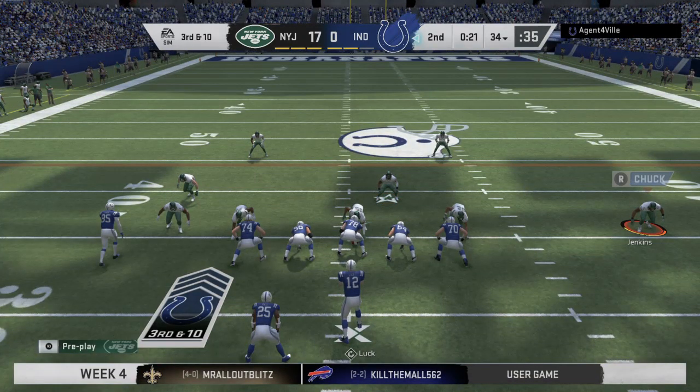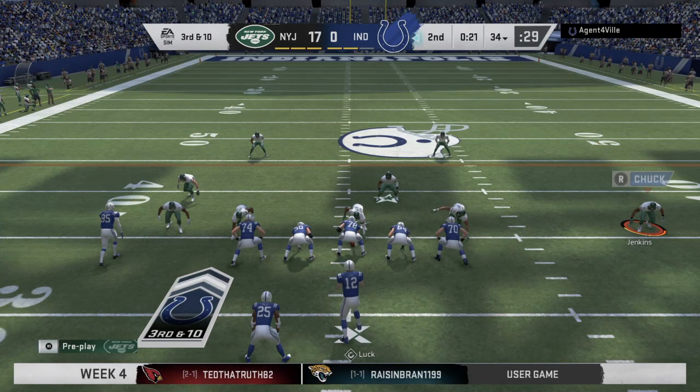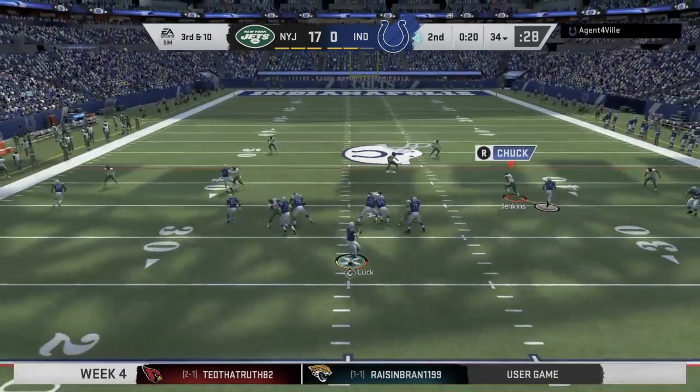Watch the screen! Watch the screen! 12. Now Locke.